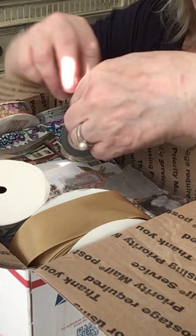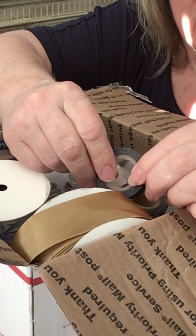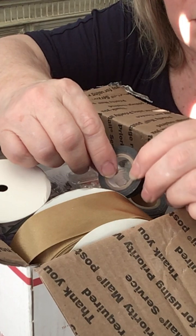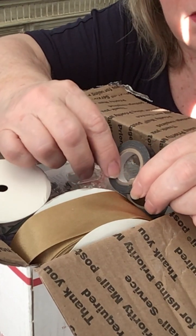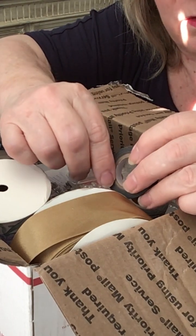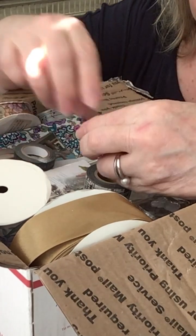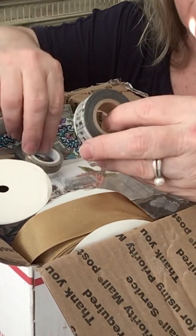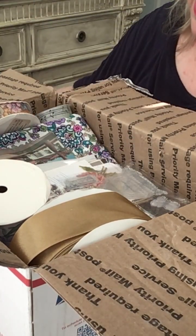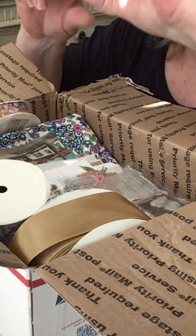And we have, let's see, what does this say? This says, love and laughter, time to dance, never look back, dreamer, love. Yeah, this is just some little script washi tape. Some musical, which I definitely will use. And some more musical. I don't know how Sheila knew I liked music so much.